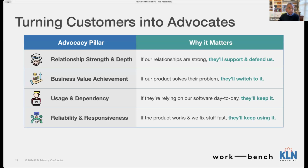Number 1, relationship strength and depth. And these are not in any specific order, but we'll talk more about how we achieve each of these. So if we've got strong relationships, both with the key users, as well as maybe the operational team that runs it day to day, as well as maybe the next level up, we've got a foundational base of support that will be more durable. And the ebbs and flows of, hey, cut our spend, reduce vendor dependencies, and blah, blah, blah, they'll defend us.